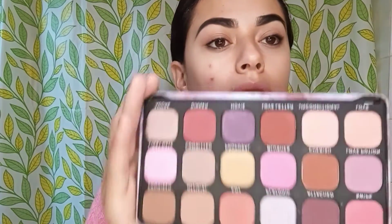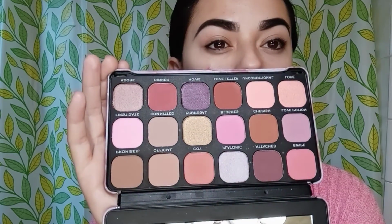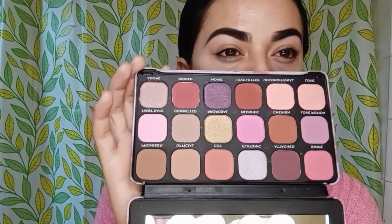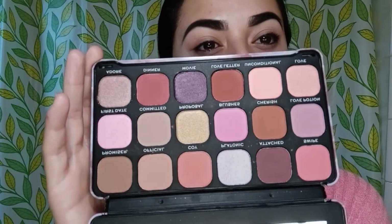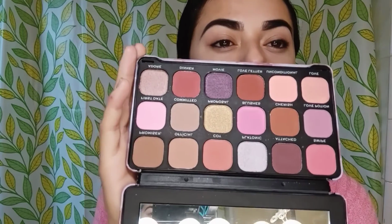It's a very nice palette, super cute. It has really pretty shades, a couple shimmers and a lot more mattes, but it has pink, so I really like the pinks in there. And then it's just perfect for this time of year, and you can also transition it to next year. It's a really nice palette, and I'm going to show you guys some swatches real quick.